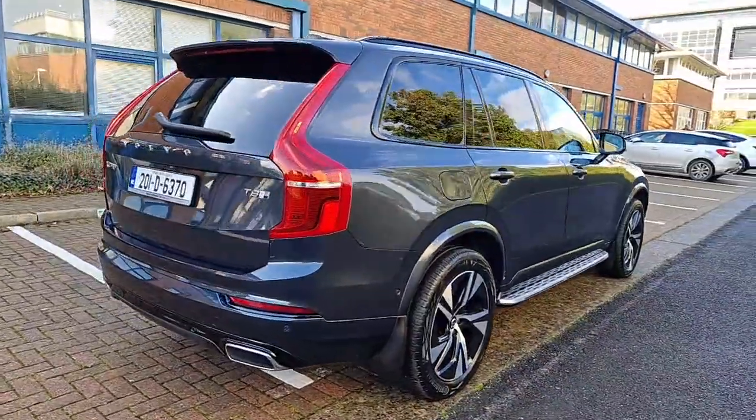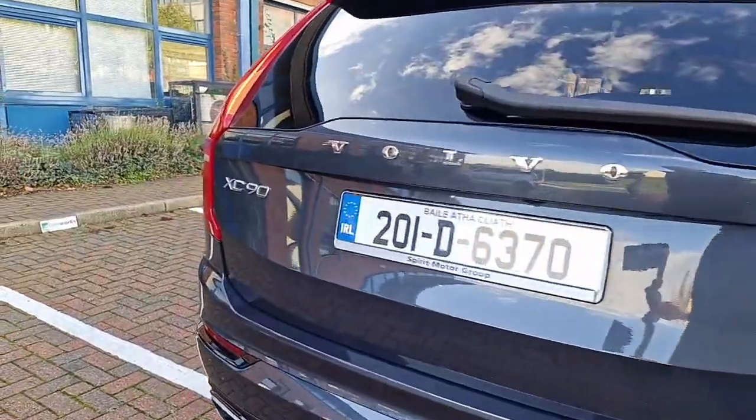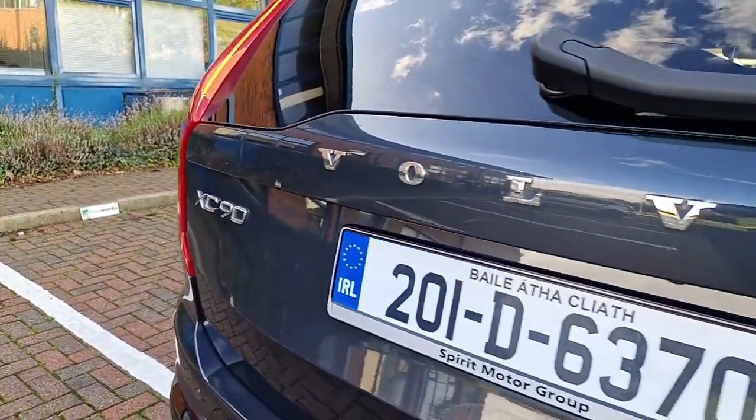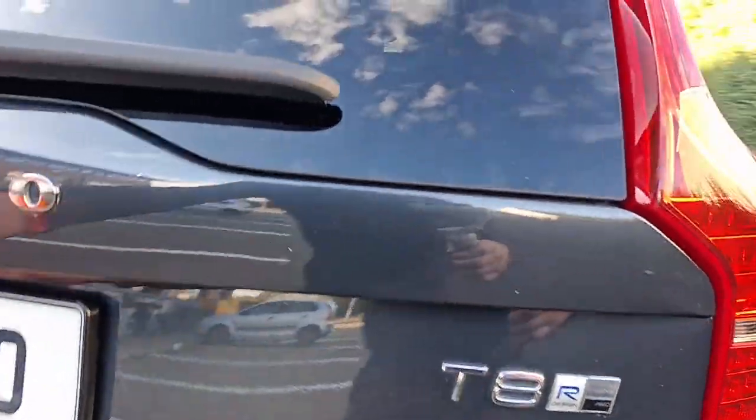With a full multi-point health and safety check, manufacturer serviced, and comprehensive warranty, you can trust in the quality of this Volvo. Don't miss out on the opportunity to own this exceptional vehicle.